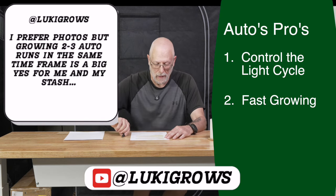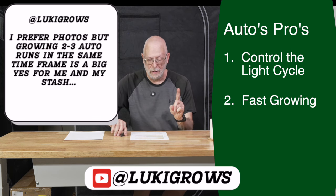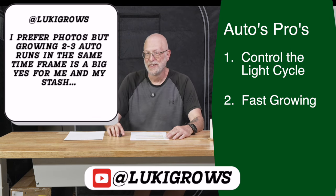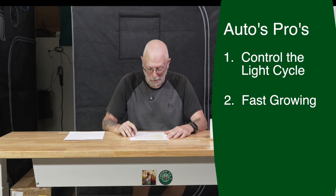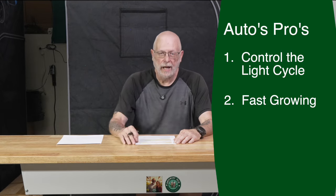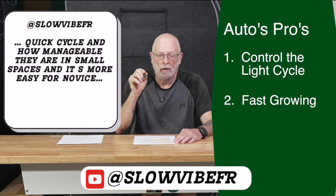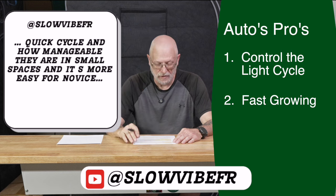Lukey Grows talks about how he prefers photos, but growing 2 to 3 auto runs in the same time frame is a big yes for him and his stash. That's another great quote there. Makes me kind of laugh. And Slow Vibe says, quick cycle and how manageable they are in small spaces, and it's easier for novices.